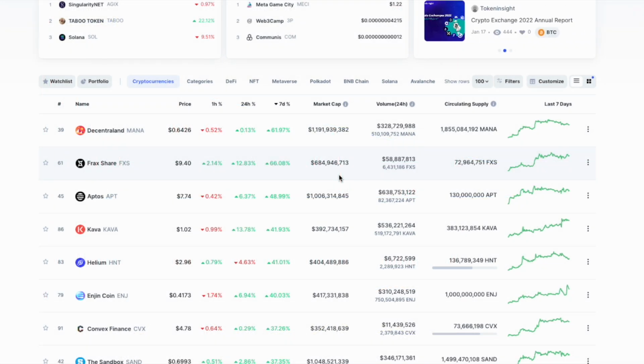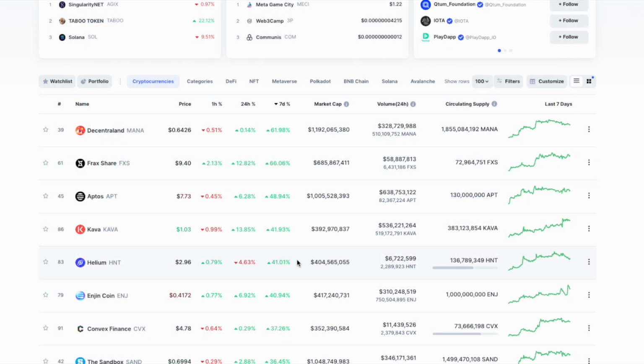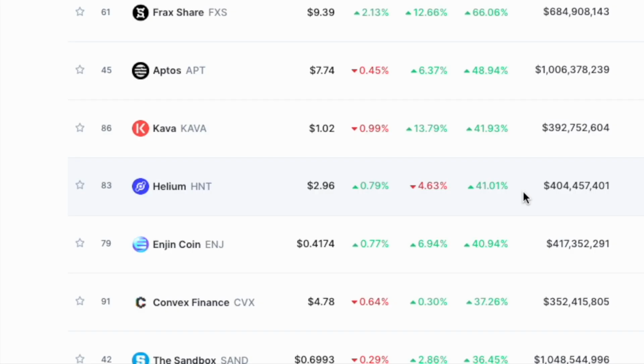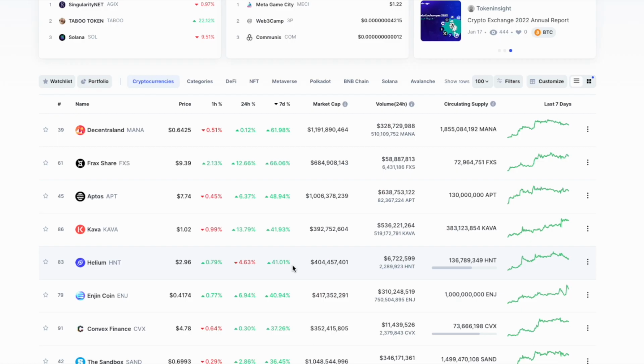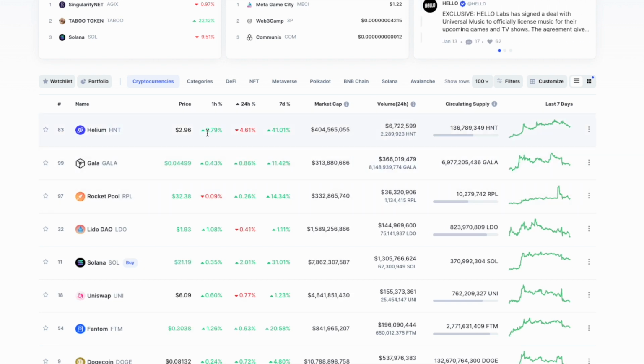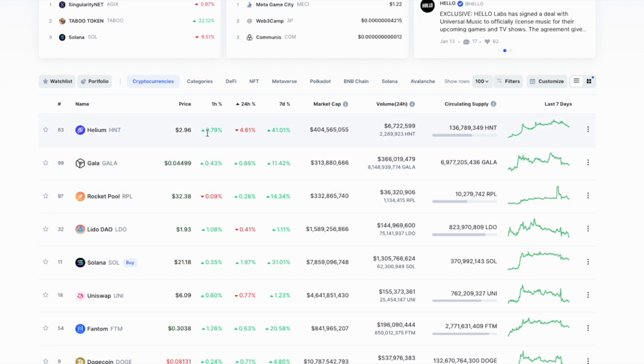Now guys, if we look here at the relative performance, we can see that Helium actually is still in the top 5 outperformers over the past 7 days. As we can see right down here, up 41% over the last 7 days. But interestingly enough, if we sort this by the 24-hour percentage, Helium is actually the worst performing top 100 coin by market cap over the last 24 hours.